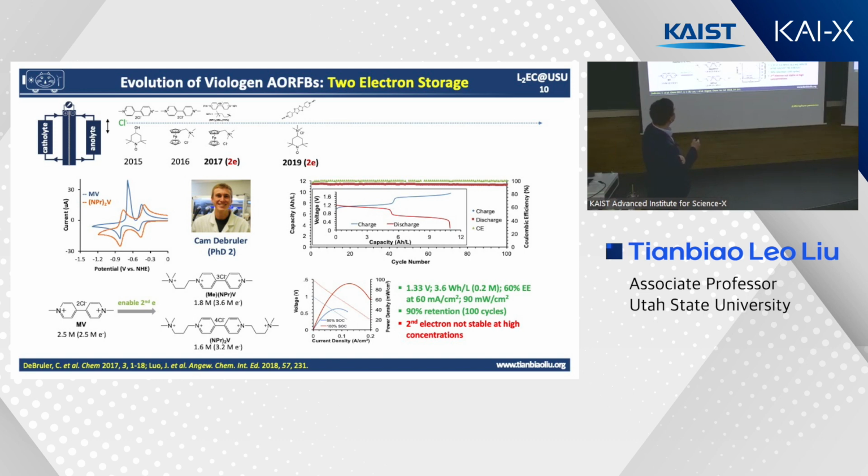Later we introduced the concept of high concentration. So we use the TDC. For this combination, we were able to run 0.25 molar two-electron storage. That's kind of the standard for us to do two-electron storage. But as I said, if you compare the cycling performance between the single-electron and the two-electron storage, the single-electron one is more stable, right? So we started to figure out why the single-electron one is more stable.